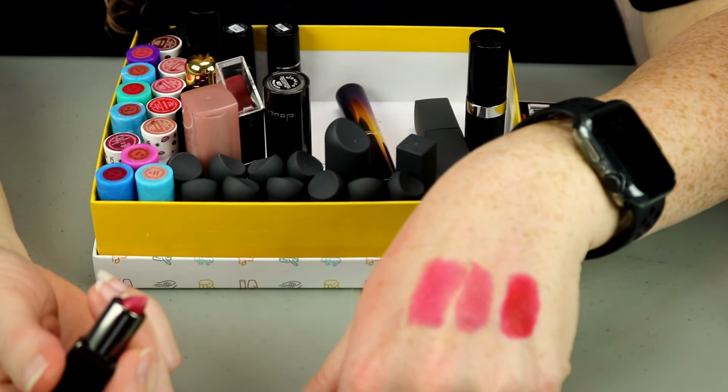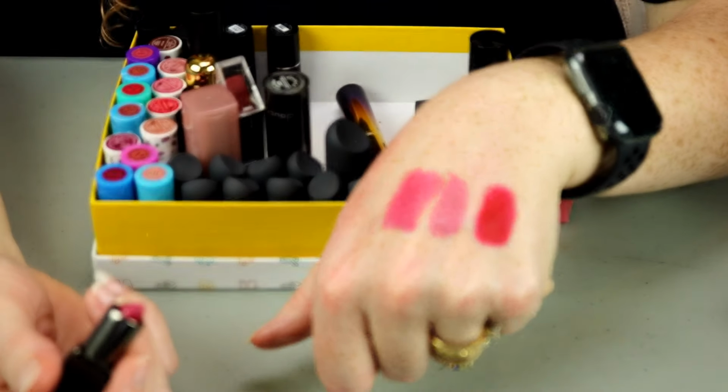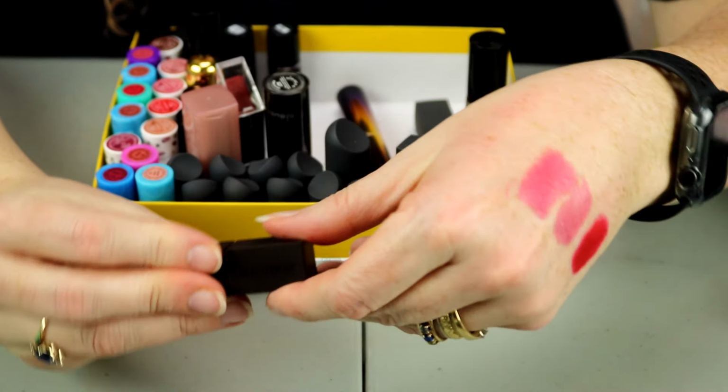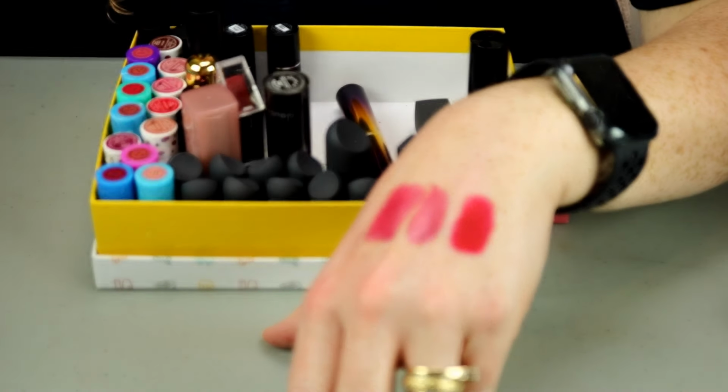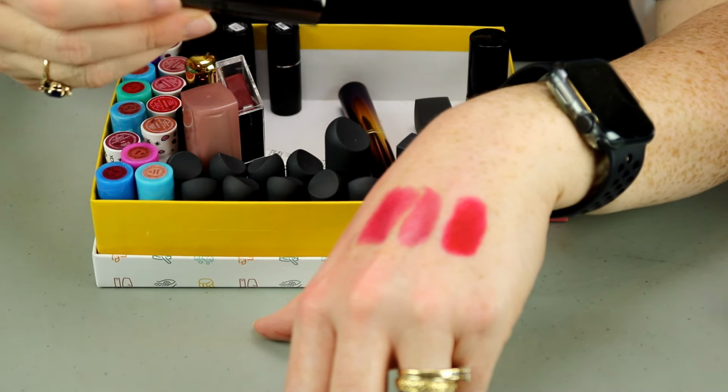How similar are those two shades? No, actually, I'm looking in the viewfinder, and they actually look pretty different. We'll hold on to that for now. Let's see what I think of the formula, and they might be on the chopping block as soon as we come back to doing another declutter.